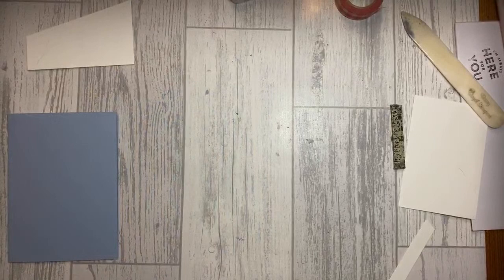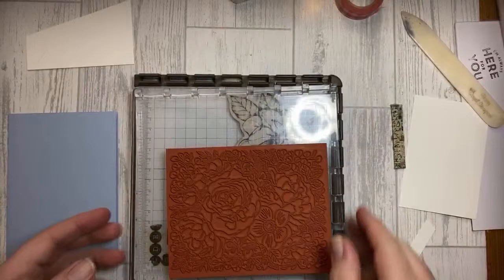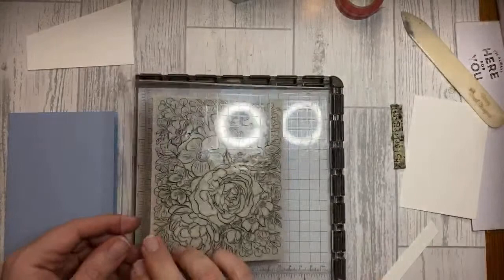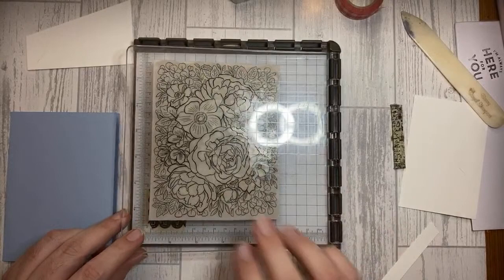Now what I'm going to do is bring in my stamparatus. Okay, just going to remove that one for a moment. So I've got this all set up nicely. So I'm going to pop my stamparatus. So I've already popped the Breathtaking Bouquet on the one side here. And that's all lined up.